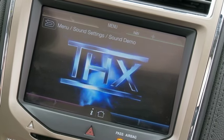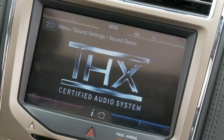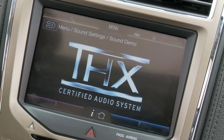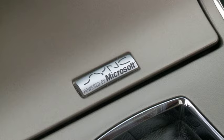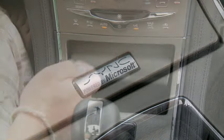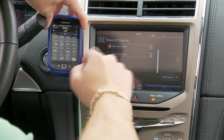This THX certified audio system is just awesome. Whatever you listen to will be played back with expert sound imaging, clear detail, and plenty of punch from the trunk-mounted subwoofer. Best of all, thanks to full multimedia connectivity and Lincoln Sync system, which was developed by Microsoft, you can play your tunes right off of a CD, iPod, USB drive, or even via streaming wireless Bluetooth straight out of your phone.